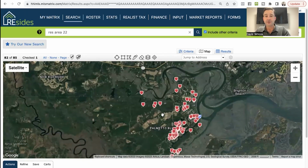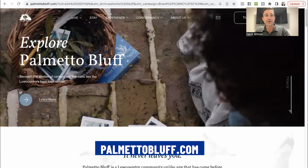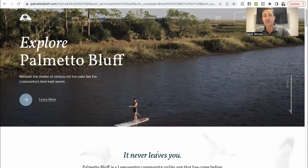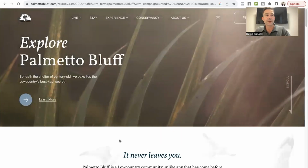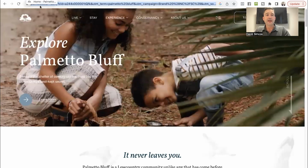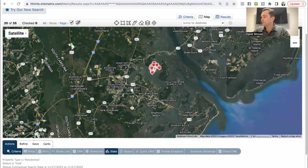So all things to look forward to. And if you want to see, this is the Palmetto Bluff website, and there's all kinds of information about the lifestyle, the golf club, the shopping, the restaurants, all the different experiences. So if you want to check that out, you can go to this website here and get more information about it. All right, so now we're moving on to our next community.